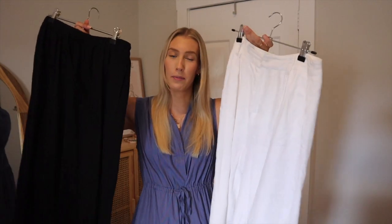So my last clothing item that I think is an essential for every teacher wardrobe are a couple of pairs of linen pants. I wear these so often in summer and pair them with so many different tops. I feel like they just go with everything.